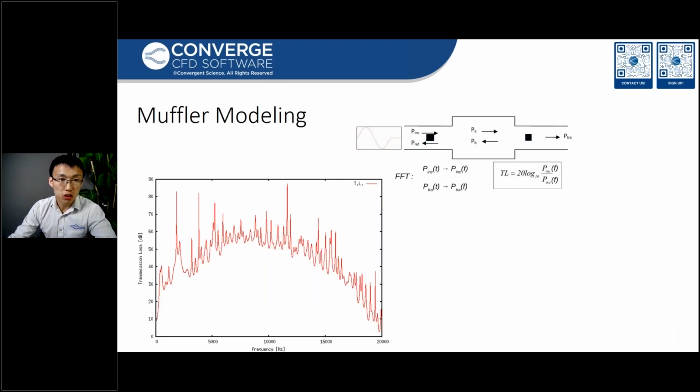All right, so the final existing feature in Converge that we're gonna introduce is the muffler modeling feature. We can model the muffler in Converge as well, so we can try to predict the transmission loss in a muffler geometry. What we can do is introduce a pressure signal at the inlet, let the pressure signal go past the muffler geometry and out of the outlet, and then monitor the pressure signal at the outlet. We're gonna use this equation to calculate the TL, which is transmission loss.